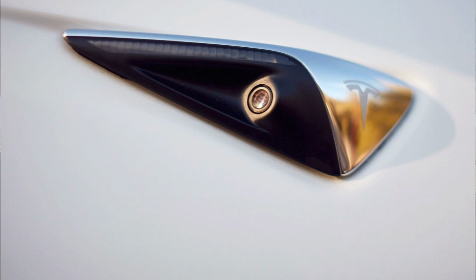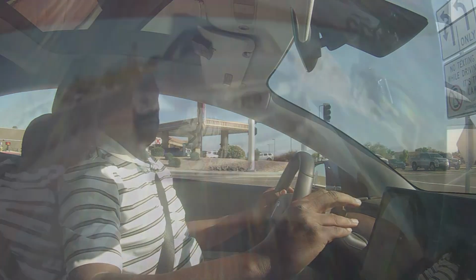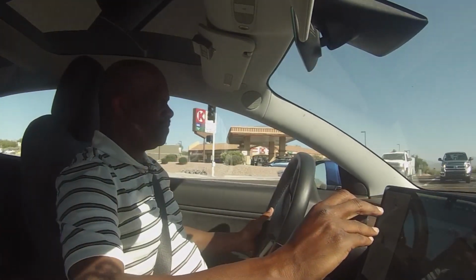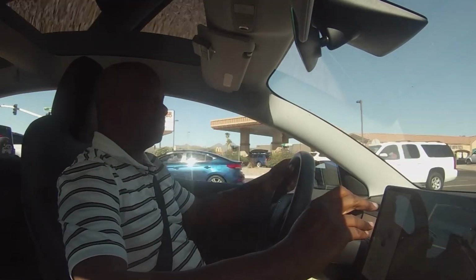The other cool feature is you can activate the camera, and while you're driving in forward gear, you can see who's behind you in case there's a police car or someone trying to get your attention. There is a camera to show what's behind you. So as you turn, you can see the vehicle behind you. It doesn't have to be just for reverse.